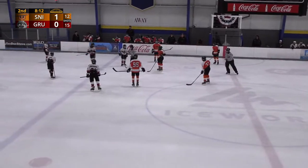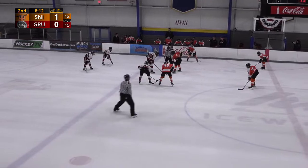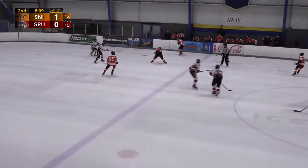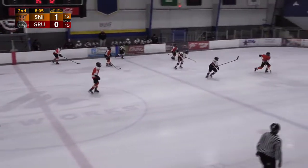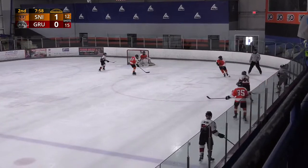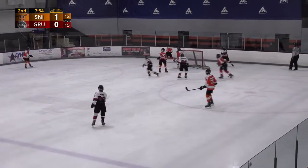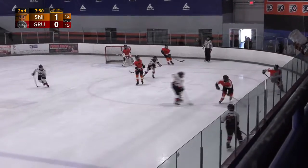Action halted with 8:13 remaining. Make that 8:12 remaining in the second period. We restart in the neutral zone. And the odd man rush for the Senators slowed up markedly at the Snider blue line, as it was Cole Clifford who tried to lead the advance up the left wing boards. There he was foiled after fielding a centering pass.